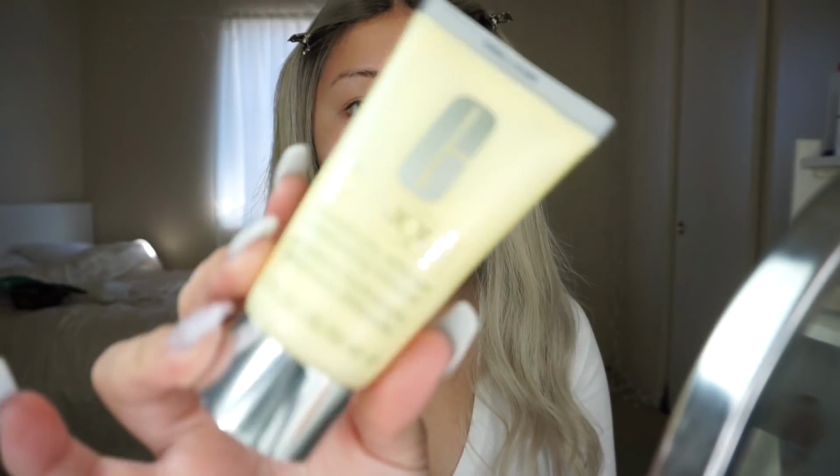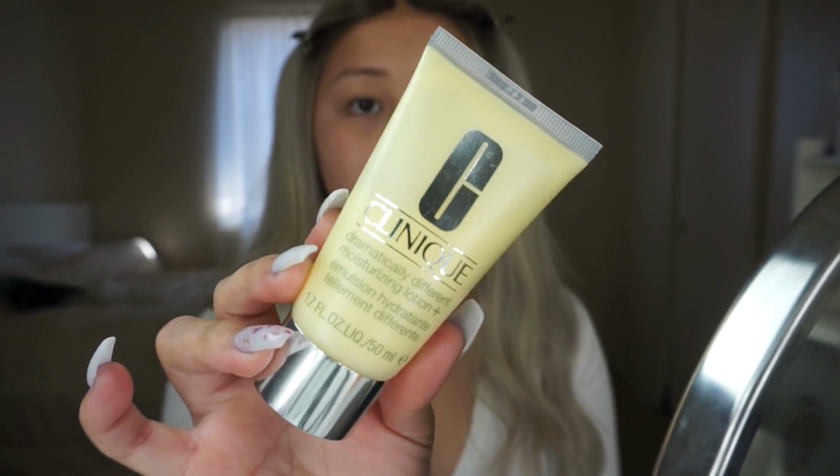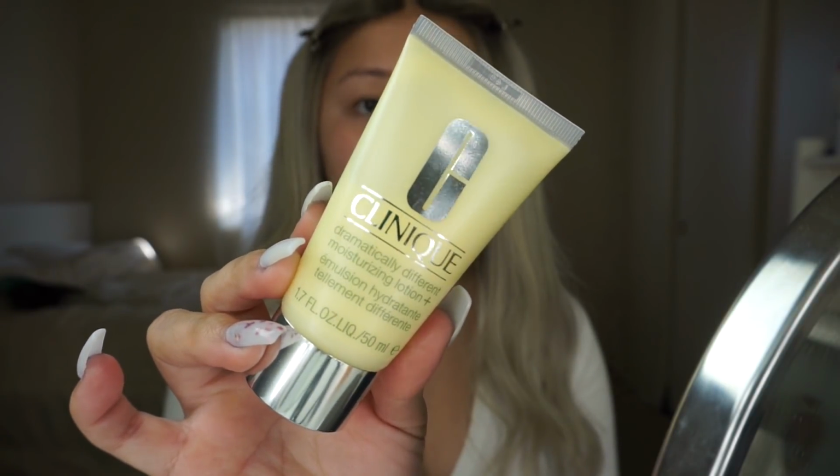Okay, so first off, I'm going to moisturize my face with my Clinique moisturizer. And I'm just going to apply this all over my face.